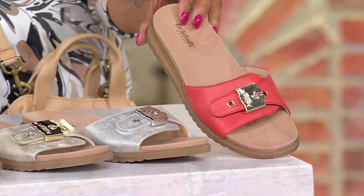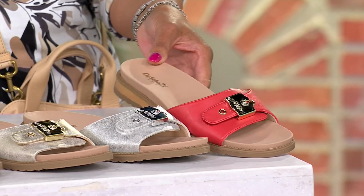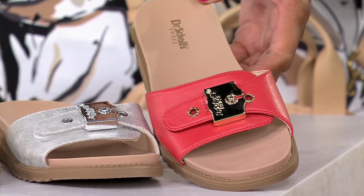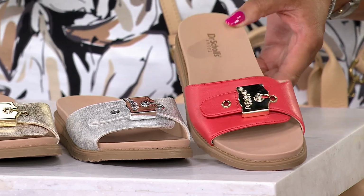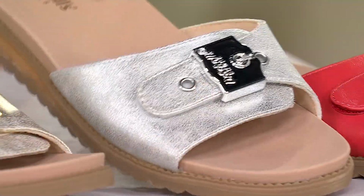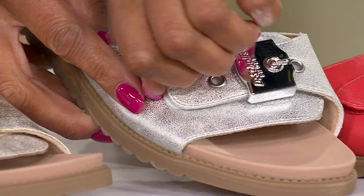This one is the island icon. And so I want to show you all the colors. I will tell you, this sandal is offered for you with a clearance price that is now $34.99. That's $26 off of its regular QVC price. So our color choices, this is vintage red. Next is silver metallic. And if you're wondering, remember the original iconic ones?